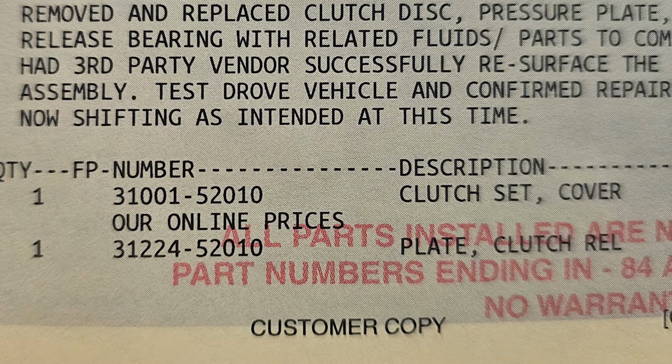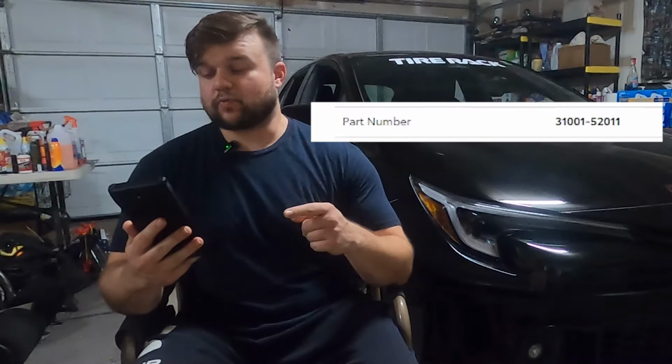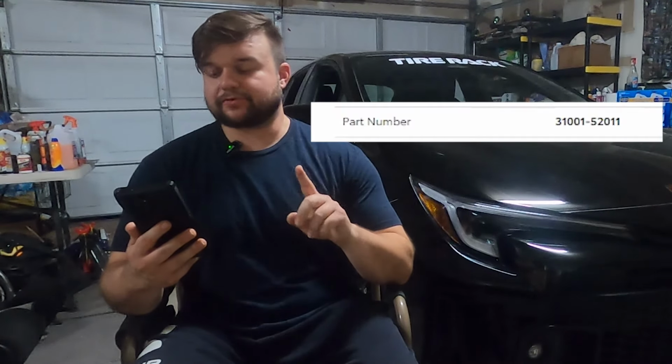Now, I can confirm this because the part that they initially quoted me from the dealership during this repair was this number. However, the only part available on any website at the time was the part number 31001 TAC 52011, which is the new part that is not seen as available for the 2023s. This leads me to believe that they actually installed the new part, which is only accessible to the 2024s, in my 2023 GR Corolla, because when they ordered that old superseded part, they got the new one, especially considering that my repair happened well into 2024.